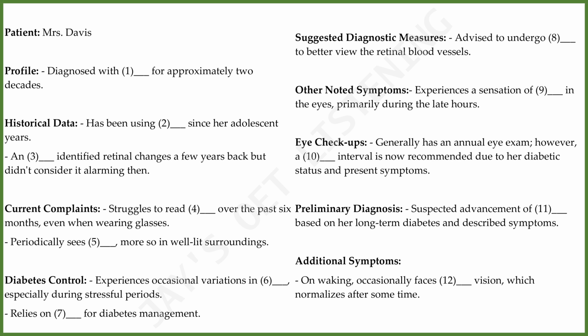Mostly. My blood sugar levels do fluctuate sometimes, especially when I get stressed, but I try to keep it under control with medication and diet. Consistent blood sugar control is essential to prevent the progression of diabetic retinopathy. Have you ever had a procedure known as fluorescein angiography? No, I haven't. What is that?